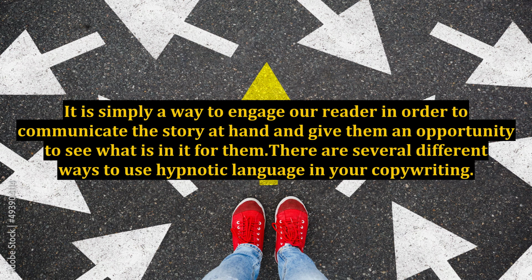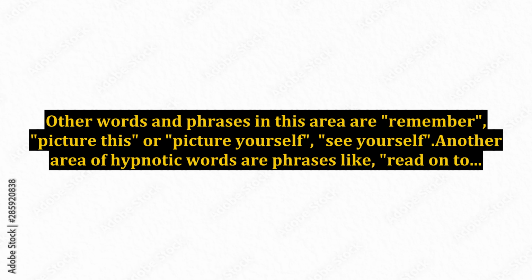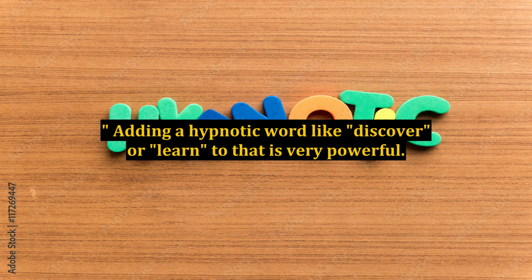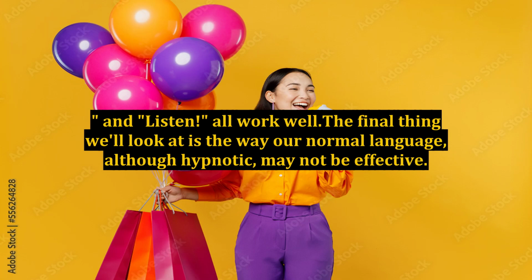There are several different ways to use hypnotic language in your copywriting. Like the word imagine, the phrase think about will impel the reader to actually think about what is being suggested. Other words and phrases in this area are remember, picture this, or picture yourself, see yourself. Another area of hypnotic words are phrases like read on to. Adding a hypnotic word like discover or learn to that is very powerful. Keep in mind that, and listen, all work well.